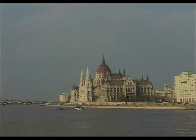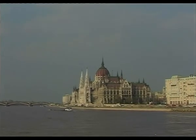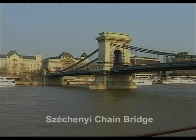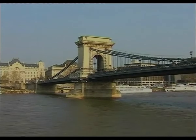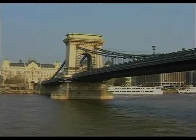Originally, Hilly Buda and Flat Pest were separate cities, until linked in 1849 by this chain bridge, built by British engineers. Of course, like all Budapest Danube bridges, it was destroyed in the 1939-45 war, so this is a reconstruction.